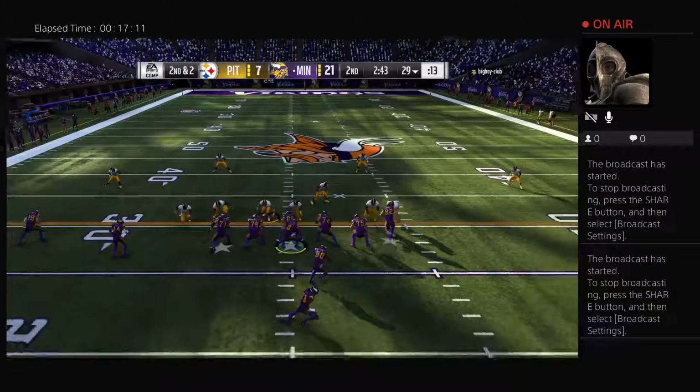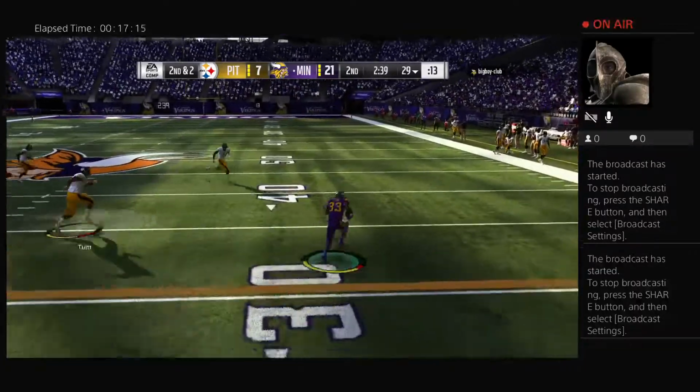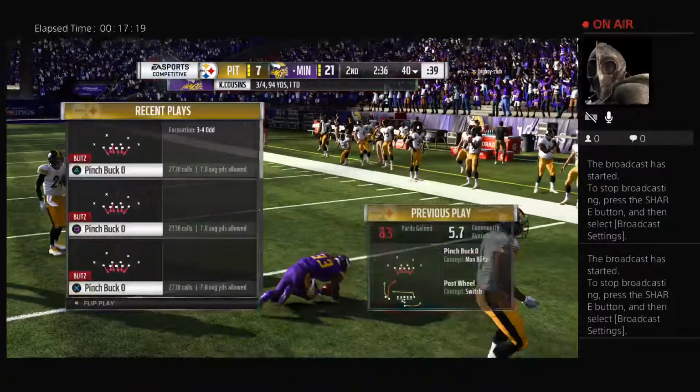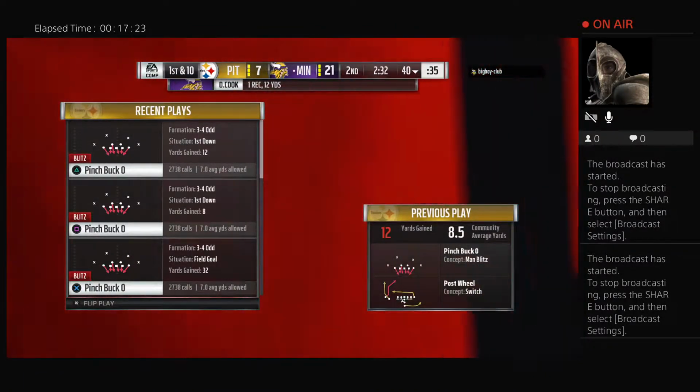Second down, Cousins finding his safety valve here. That's complete. And down he goes, but he takes it up to the 40. 12 yards there as they move the chains.